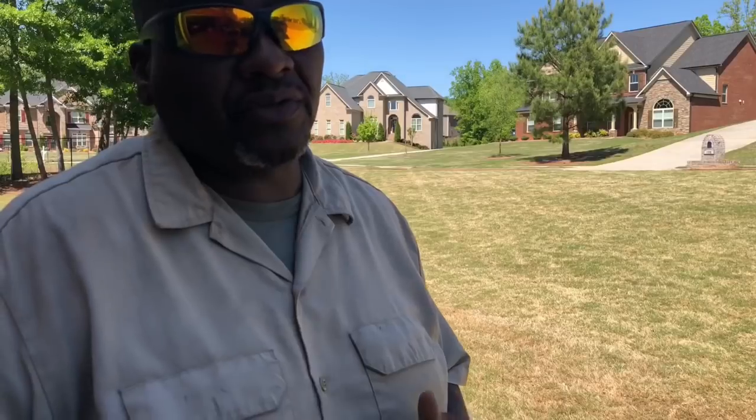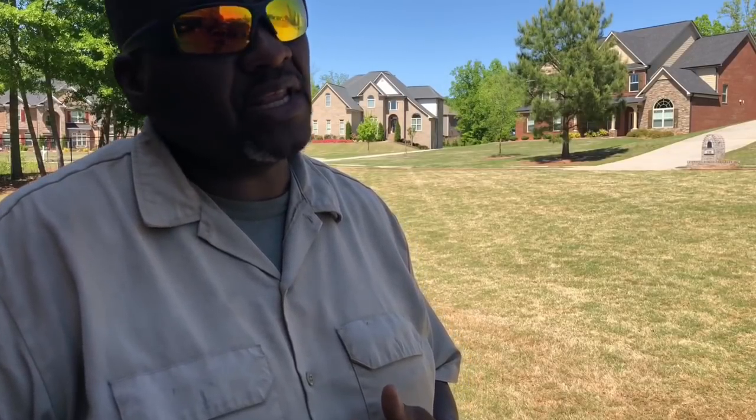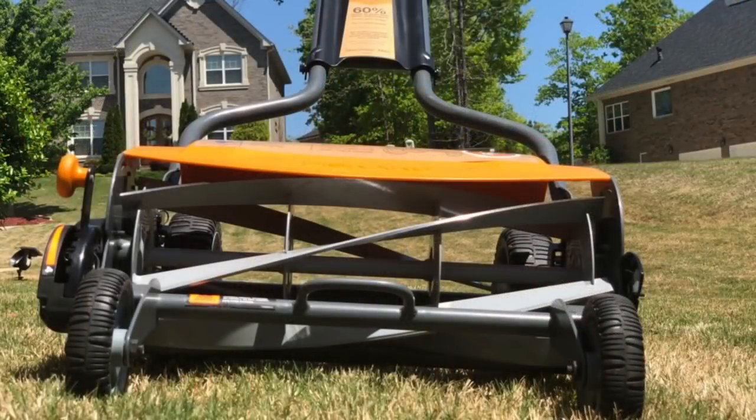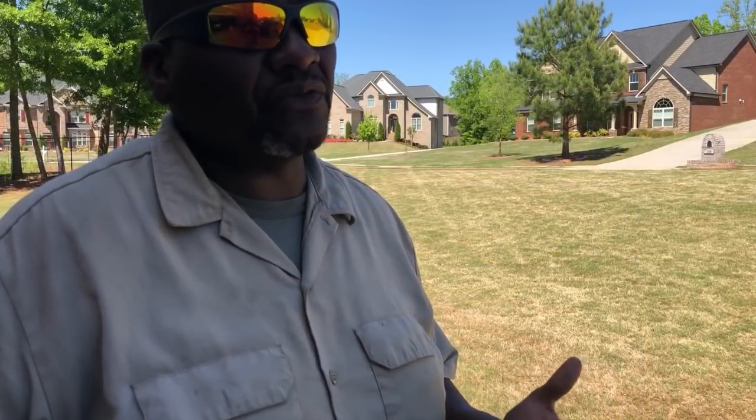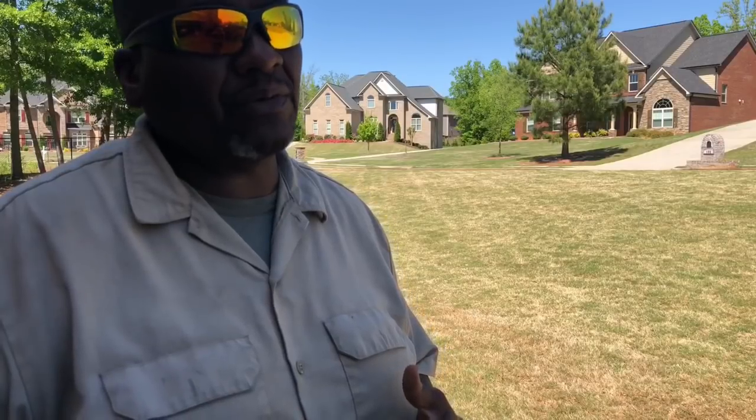Invest in a reel mower if you can afford one. REEL. You don't have to get the one with the gas. You can get a Fiskars, one of those types of reel mowers that's affordable, and you can cut your yard with that. But that would be the number 2 thing that you really need to do.